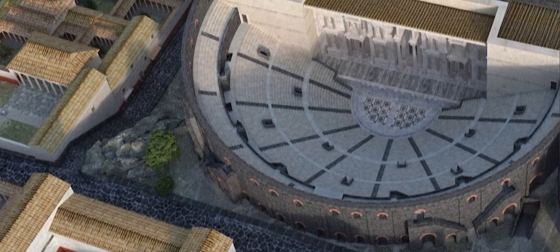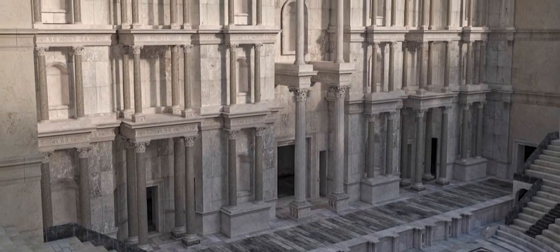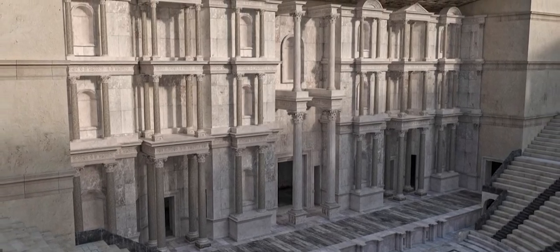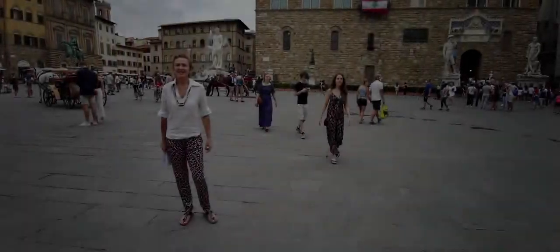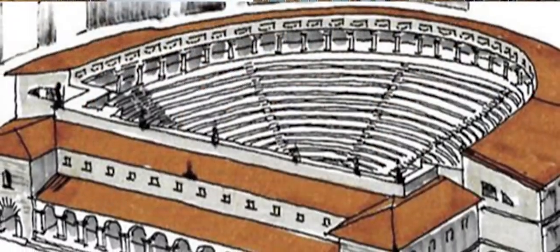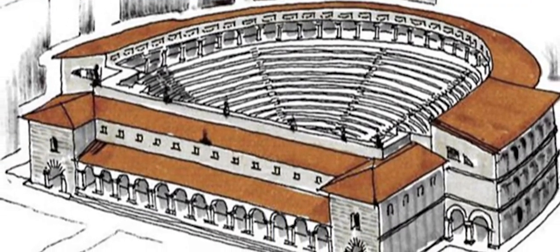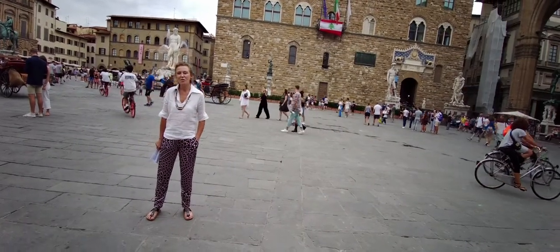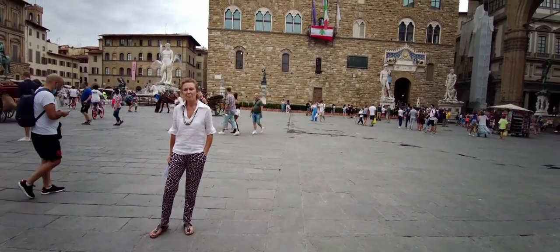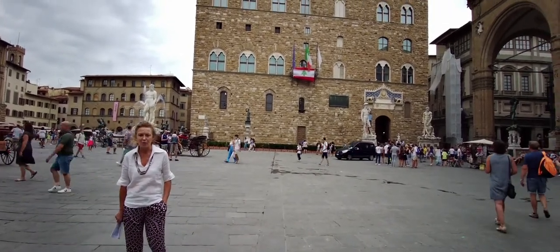So we don't know exactly the position of the scenery because only part of the substructure of the cavea has been found, but possibly it was located to the east of Palazzo Vecchio in Via dei Leoni. Standing here in Roman Florence, you could see the impressive size of the theater that was 100 meters in diameter and about 26 meters high. The theater was big, could host from 8,000 to 10,000 spectators, so people.